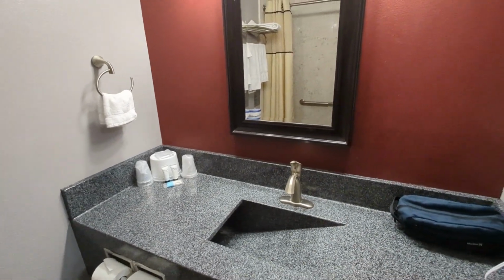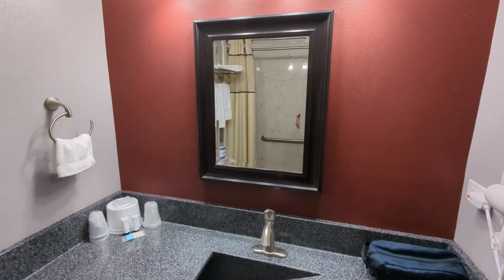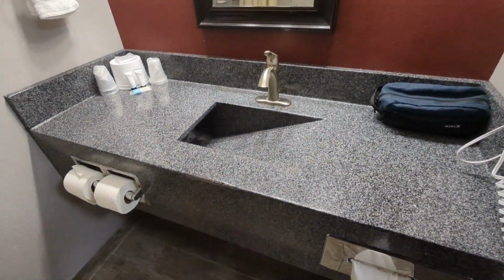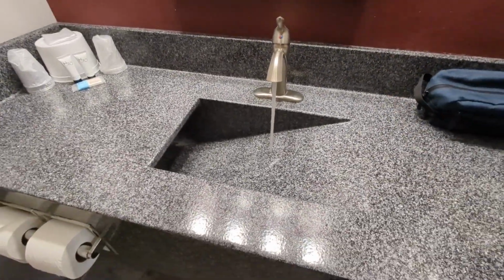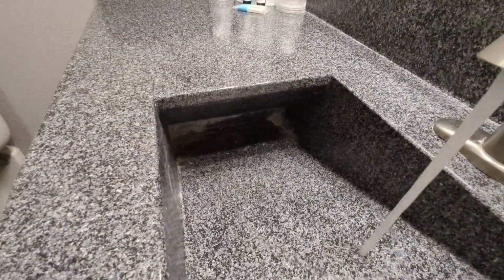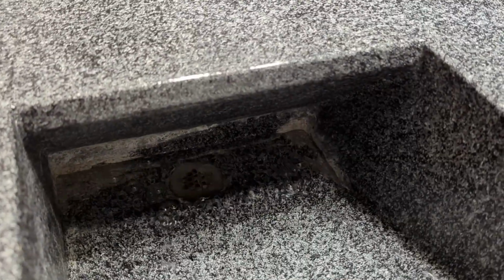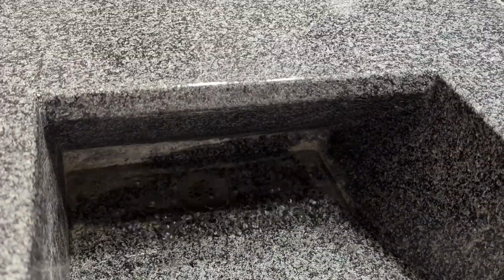Then for the sink area, it's well lit, with a small mirror. I'm surprised they went with the small mirror instead of a bigger mirror. This funky, weird looking sink right here drains downward. I guess it's fine, but it's kind of weird when you look down in there. I thought it was dirty, but it's really just a lot of stucco and stuff, or sealant on the sides. Or maybe that's calcium buildup, I don't know.